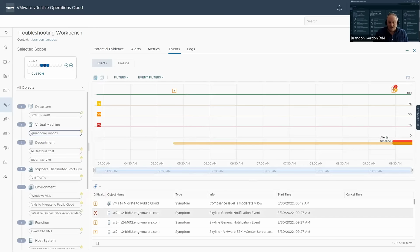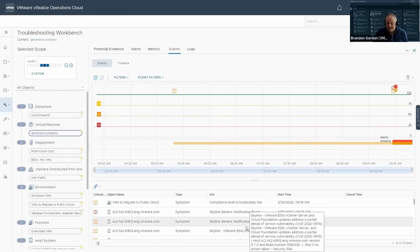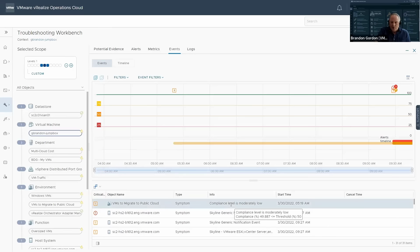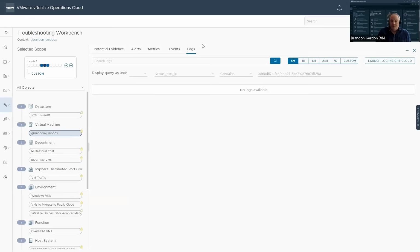So you could see things like, it looks like this is just a bunch of Skyline alerts for this one. But like I say, if hardware changes happened, you'd see that on the timeline here. And then logs. So this is the integration with Log Insight Cloud. If you're using Log Insight Cloud to monitor either your environment or the tenant's environment, you would see logs for those objects showing up in here as well. So there is that integration built into the product between those two products.